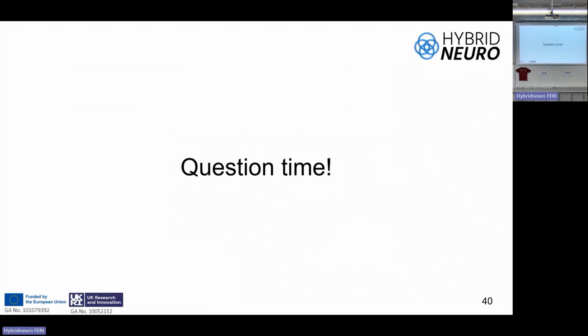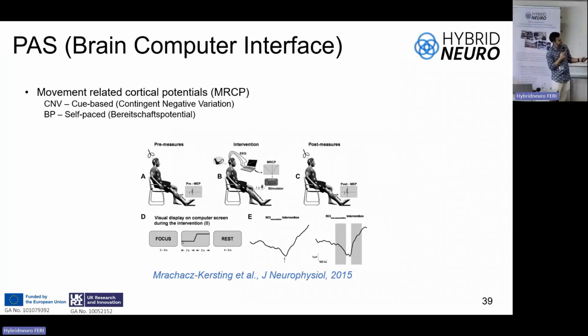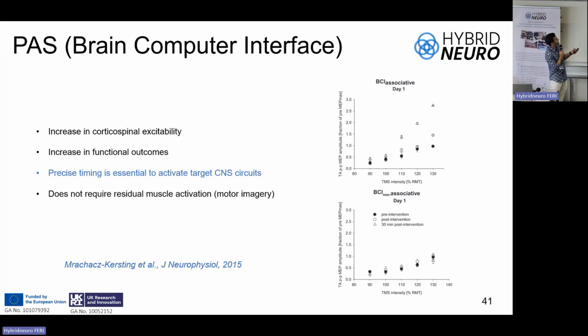So the question is, if we go back, the changes happen when you synchronize the stimulation. I think it was plus minus 25 milliseconds around the negative peak of the MRCP. So this is what happened.